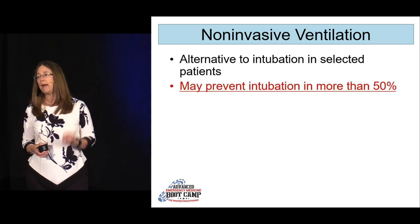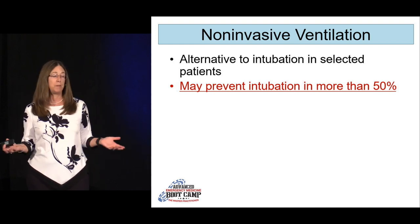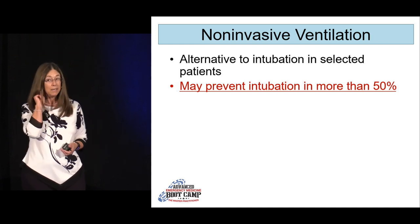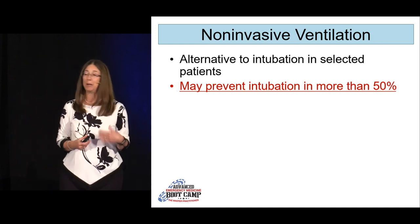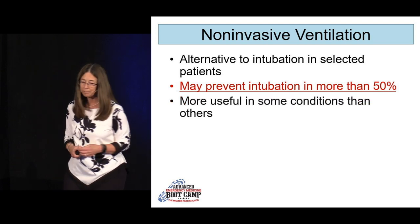If you do it right, you are going to prevent the need to intubate people by about 50%, and in some instances as high as 90%, like congestive heart failure. So it really is magic. If your heart is set on doing a gajillion intubations, this is going to steal them from you, but that's a good thing for the patient.